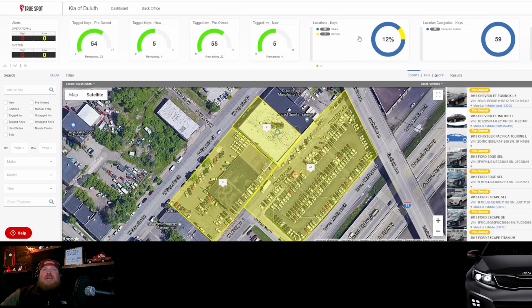Now, these next two, location is just exactly what we just talked about, the locations, right? Of, hey, you've got this many cars here, here, and here. Last sightings over here, really cool. So let's get into how a sales manager can use this as an opening and closing duty, right?